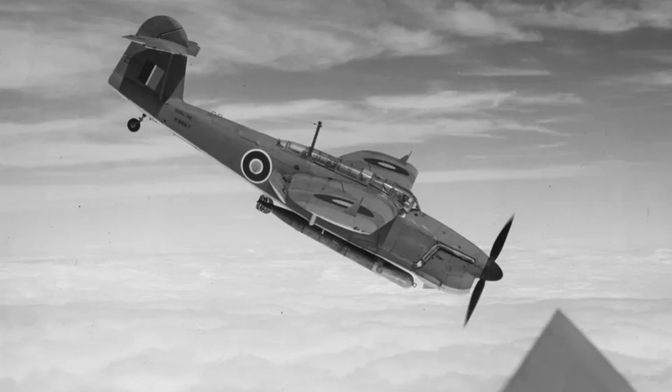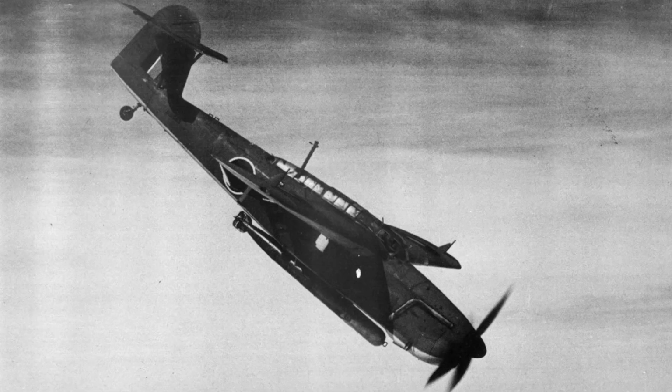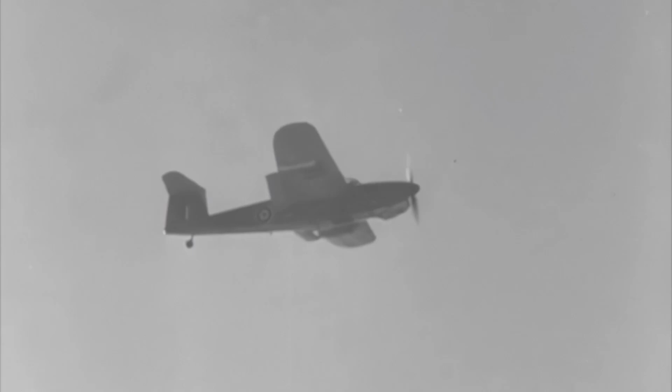The training for torpedo work involved very steep dives. The reason for this was that the aircraft wanted to get to the target out of range of the close anti-aircraft fire. So that means you had to fly over at about 12,000 feet. And to get up to 12,000 feet with a torpedo and an underpowered engine used to take a long time.